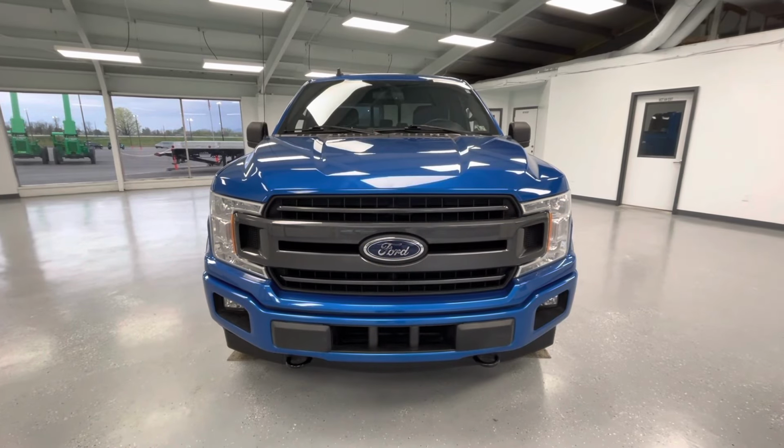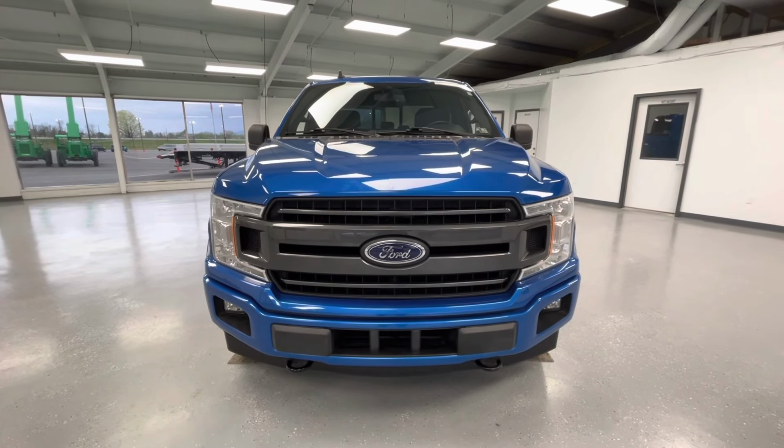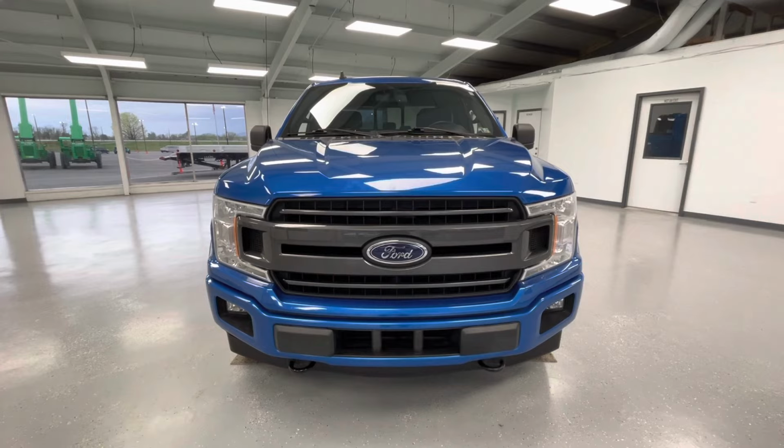Starting here at the front end, you will notice the black grille insert with gray trim. Along the bottom, you will notice your black accents with running fog lights, as well as your black towing hooks. And take a look at those gorgeous LED headlights.